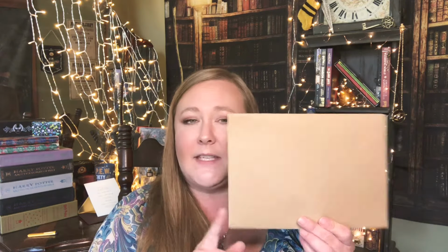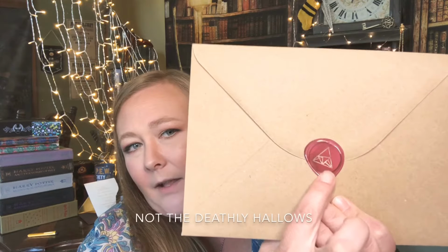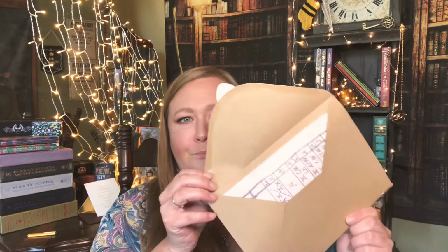Last thing we have is an envelope. It's not an actual wax seal. It's just a sticker, but how cool. A Deathly Hallows sticker made to look like a wax seal. That's very awesome. Hopefully if we're gentle enough, we'll be able to keep it. Yes. Here we go. Okay, so we're going to open it up. See that? What is that? Let's see. Pull it out.